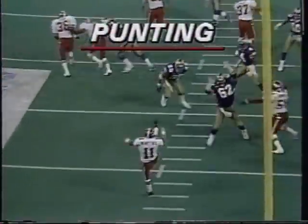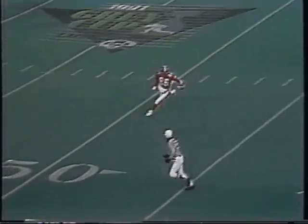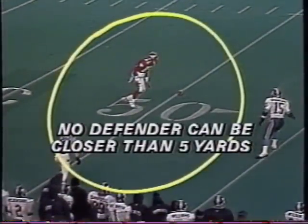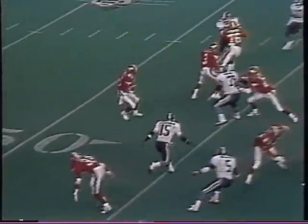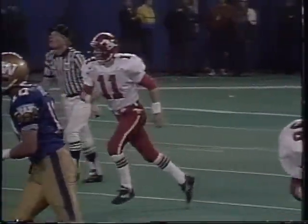Let's talk punting. A lot of strange things happen in this part of the game. One, there's no fair catch in the Canadian Football League. Two, no defender can be closer than 5 yards to the punt returner until he touches the ball. A punt in the Canadian Football League cannot be downed by the kicking team. The punt must be returned by the punt returner.